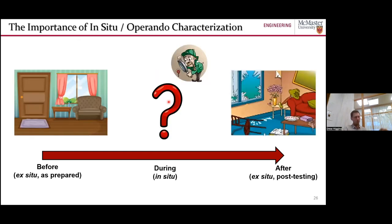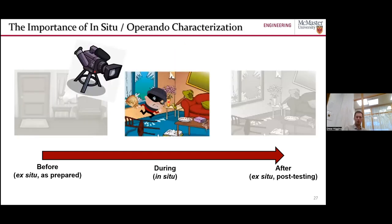This is very analogous to characterizing material. Once you synthesize it or after testing, at best you can take a guess at what the catalyst properties and structures look like under reaction conditions. But really, what we want to do is shine a video camera. We want to know exactly what happened during that crime, or exactly what the structures and properties of these materials look like under reaction conditions. And so it's crucial that we develop and implement techniques to understand electrocatalysts under CO2 conversion conditions, or under any reaction conditions, using in situ approaches.